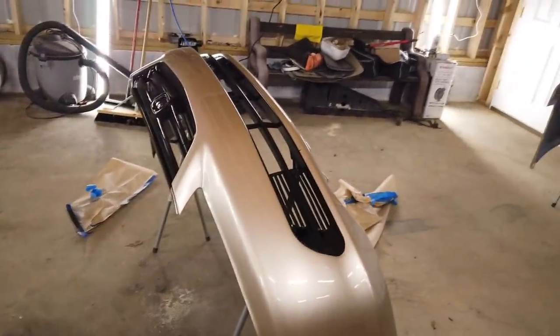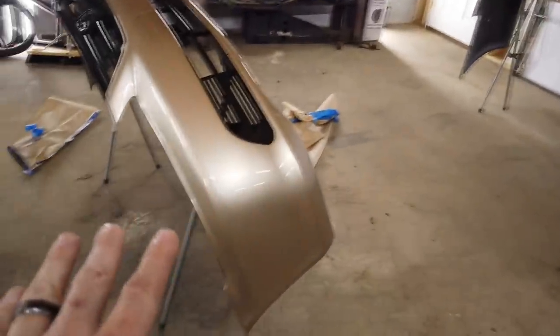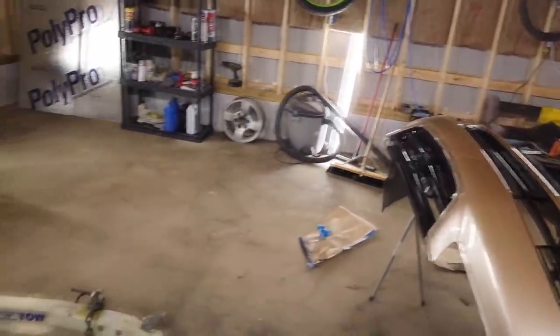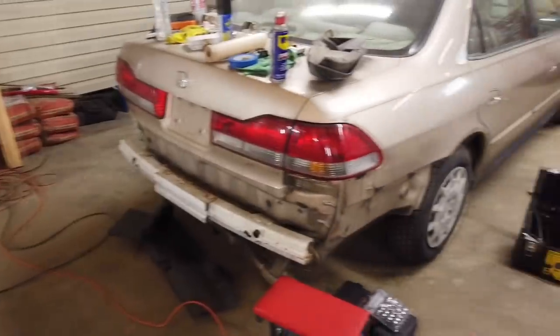Once it dries, we'll get the Honda emblem on it and then it'll look a little bit better. I have it sitting over here on the car. Well, while this is drying, I'm going to move it over here in the corner, and I'm going to move the back bumper over here. And we're going to roll the car out.